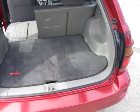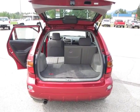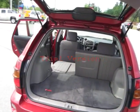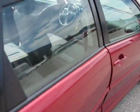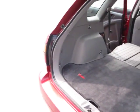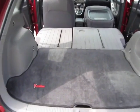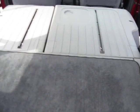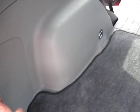And then pop the hatch all the way up. As you can see, it opens up nice and tall. Makes it really easy to get things in and out of the vehicle. I got one seat down. I'm going to go ahead and put the other seat down now for you. And then as you can see, it has a lot of interior room. We've actually sold quite a few of these to some of the construction workers when the gas prices were really high, because they'd put all their tools back here, and then they could get 30-some miles to the gallon. So it was a pretty hot car for some of those guys for a while.